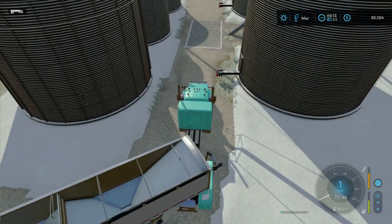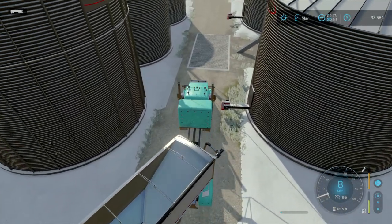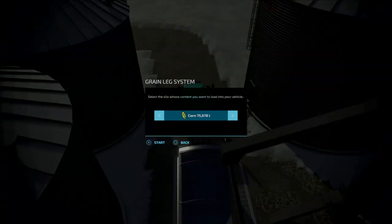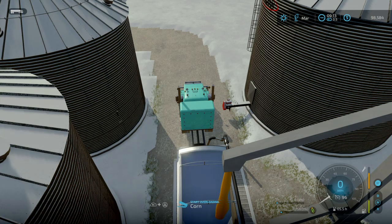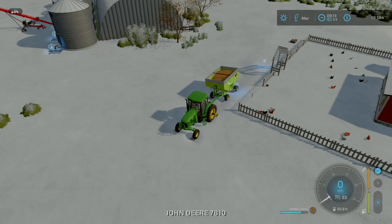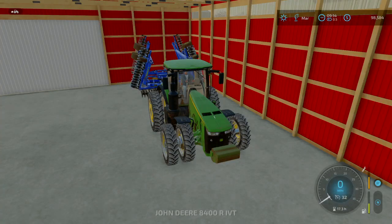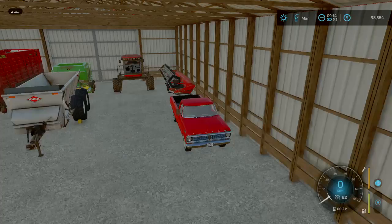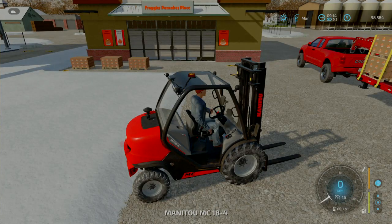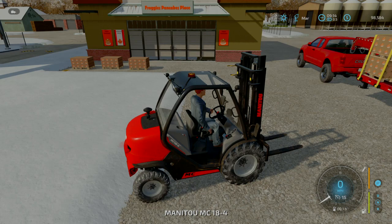And we're not going to hit that pipe. So we'll fill that up. And while that's filling, we're first off going to feed our chickens. There we go. And then we need to collect these pancakes. The pancakes with maple syrup.